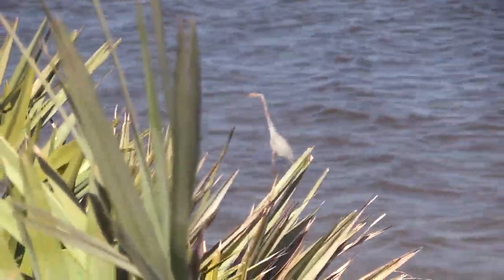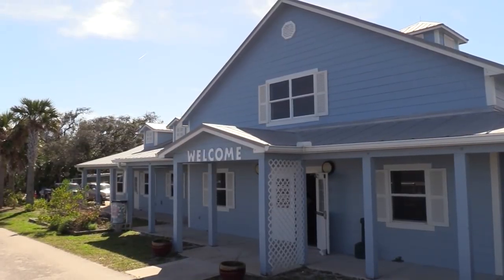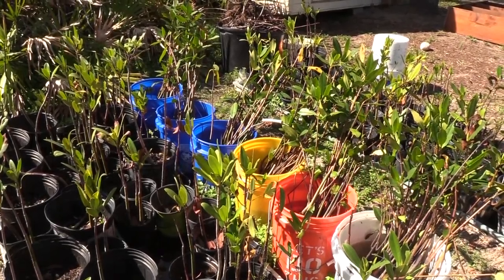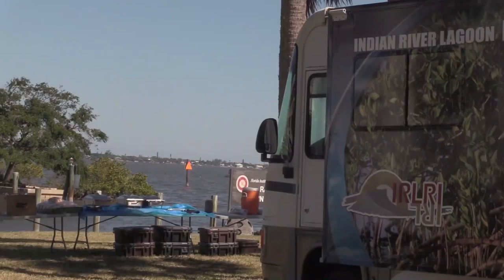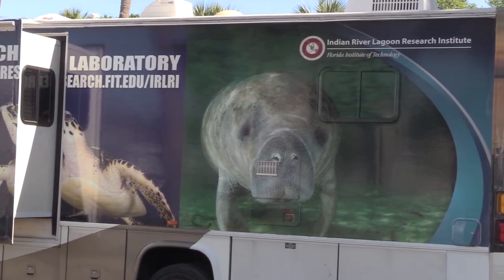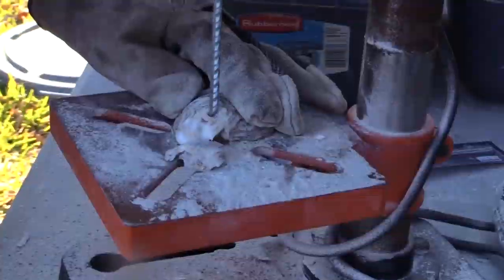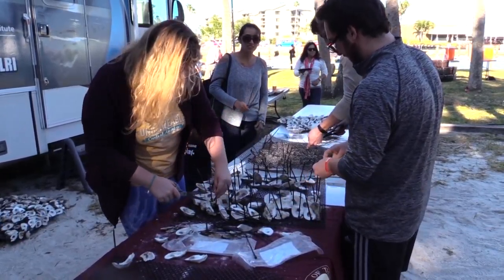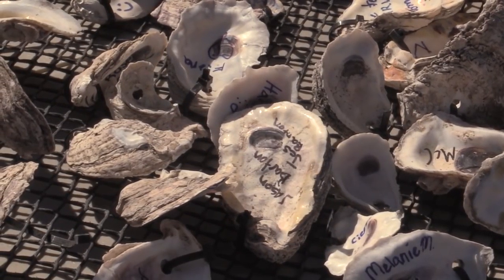Another way to help the lagoon is to get involved with an organization like the Marine Resources Council, which is working to protect and restore the estuary through seminars, fundraisers, and volunteer opportunities. The Brevard Zoo and the Indian River Lagoon Research Institute at Florida Tech are also seeking community members to participate in lagoon-related projects. One effort, known as the Living Dock Project, allows volunteers to help restore the lagoon by creating oyster mats, habitats for filter-feeding animals.